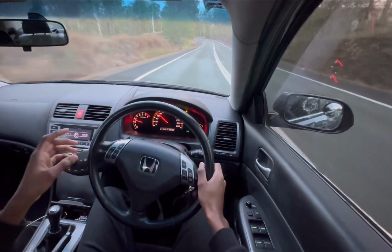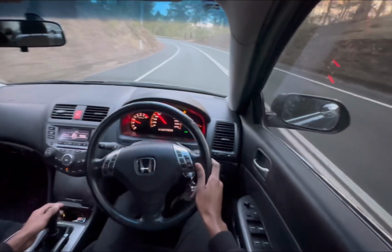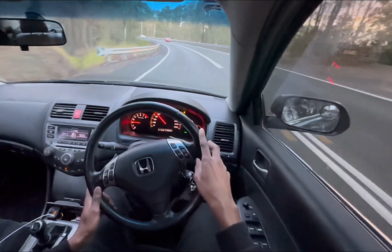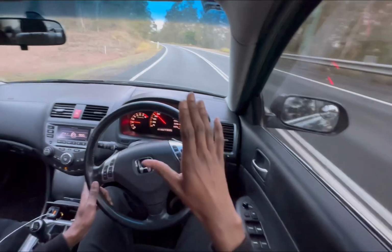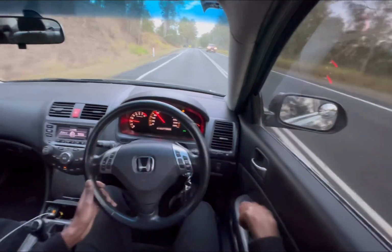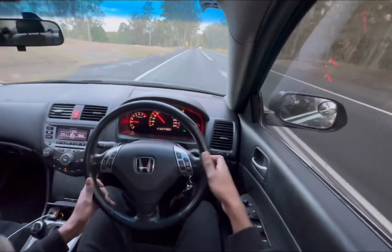But what is so similar between this car and the DC2 is the way that it rolls, the way that it turns. This car essentially feels like a more modern, less raw, slightly heavier version, like 300 kilos heavier, of the DC2 Type R.